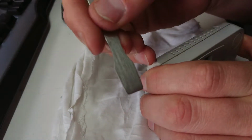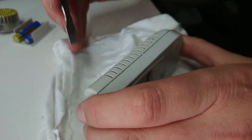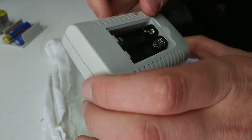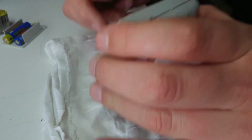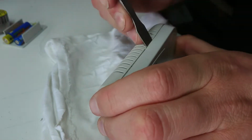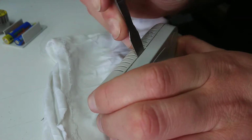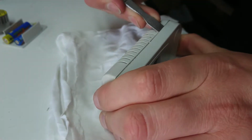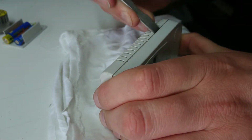Now, I'm going to take a spudger tool here, and we'll rotate you around and see if I can pop this open. There aren't any screws to speak of, and that's the tube side. Let's start opposite the tube in case I do something silly like bust the tube. All right, it is going to pop open. That's nice.